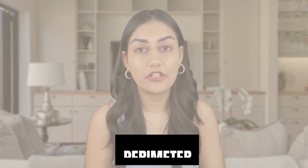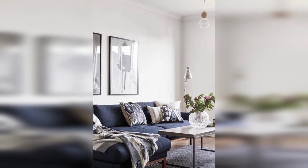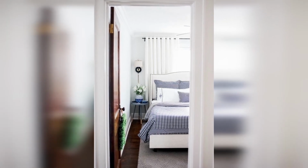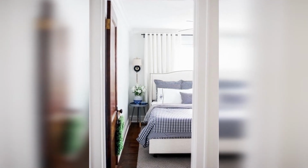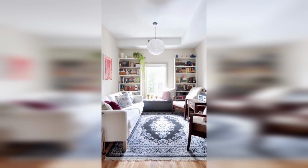Keep bigger items on the perimeter of the room. There's no reason that you have to ditch large furniture items when decorating a small space. But you do want to be strategic about where you put them. Maintain feelings of depth in a room by keeping larger items such as hutches, couches and bookcases up against the wall instead of in the middle of the floor.